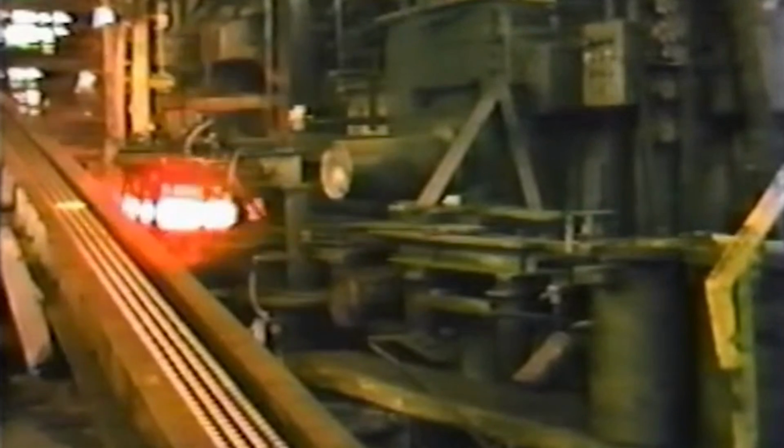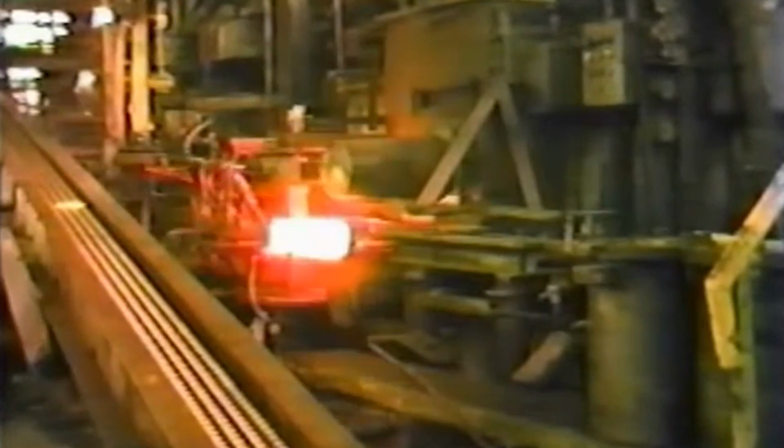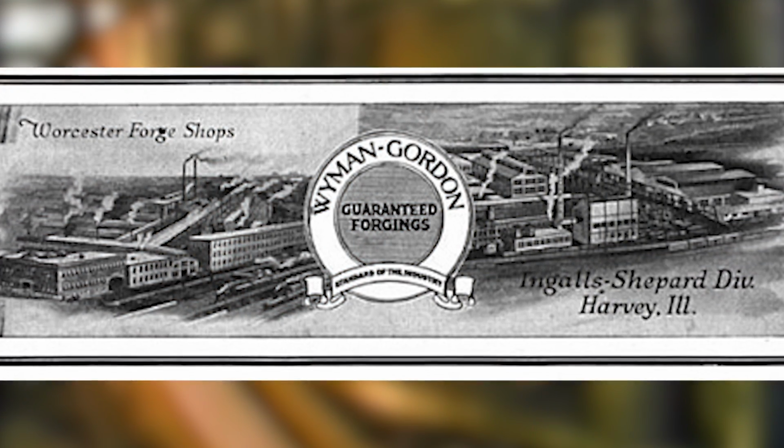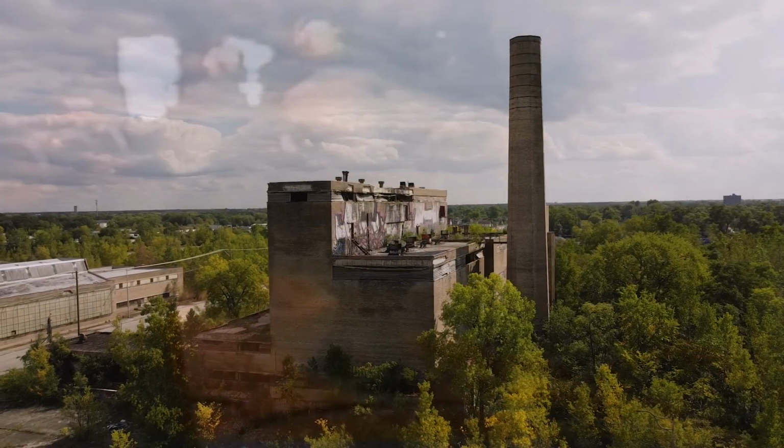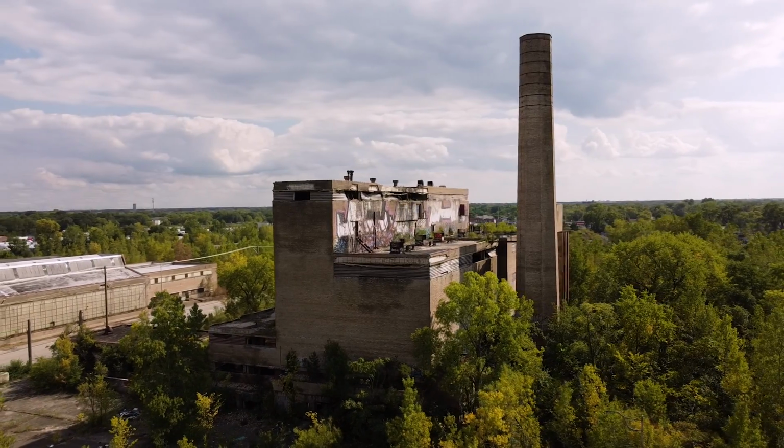Before shutting its doors permanently, the Wyman-Gordon power plant was the pride of the town of Dixmoor. In 1920, Wyman-Gordon purchased the Ingalls Shepherd forging plant to expand its territory. The company quickly became a powerhouse with a special interest in forging titanium technologies. However, the economic turmoil of the times would overshadow the chance for the industrial division of Dixmoor to stay in production.